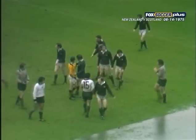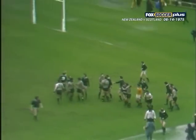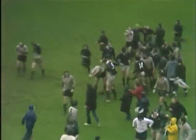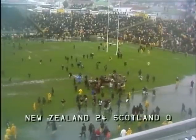And the game is over. New Zealand 24, Scotland 0. 4 tries and 4 conversions. And the epic test match is over. The wet test match. New Zealand are the winners by 24-0.